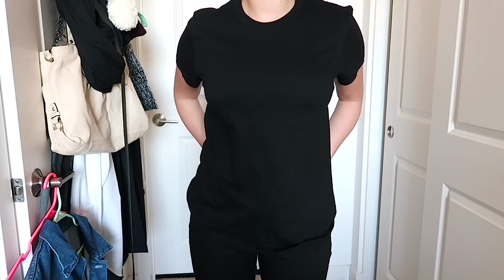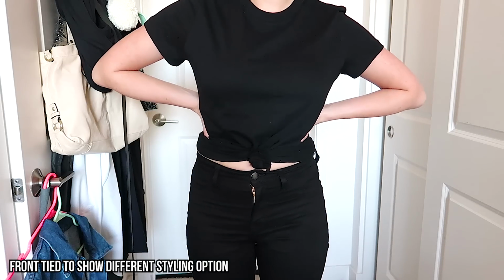It's not too tight. It's not the woman's fitted t-shirt, which I hate. But this one is definitely more of a unisex fit, which I love. It's not tight across the chest at all. I'm really just happy about this plain black t-shirt. I think it's a very good buy. It's a very good staple. This black t-shirt was only $5.90.